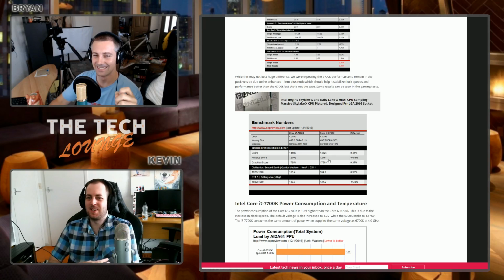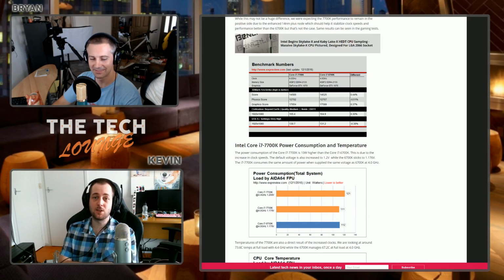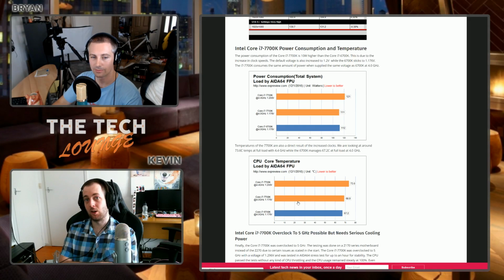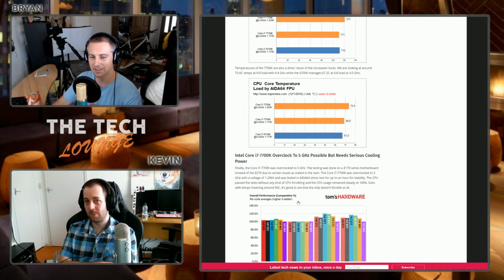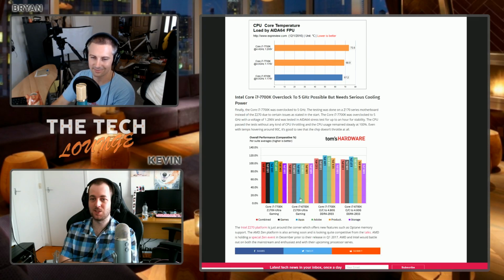The lineup is going to be interesting. We've seen this about the IPC. There are obviously going to be clock speed improvements, given that the 7700K will be 4.2 base, 4.5 boost, and I'm hearing already people are getting over 5 gigahertz without a huge problem. Again, I'd call that a cherry, a golden sample. They might have, but they're saying it's high temperatures too, so that's quite interesting.